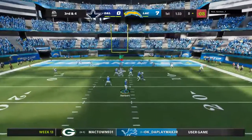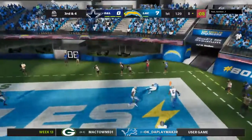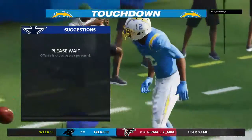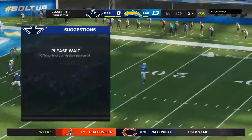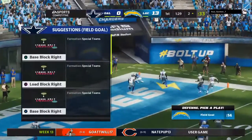Herbert now. Flushed out right. And this will be caught in the end zone for a Chargers touchdown. Michael Gallup, his 6th touchdown of the season. And the Chargers are going to add on to their lead.